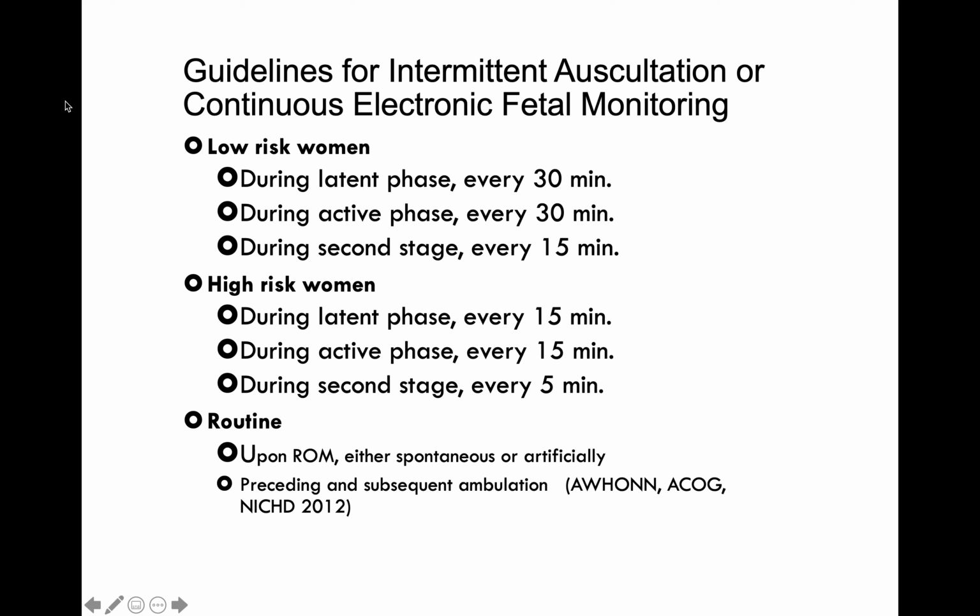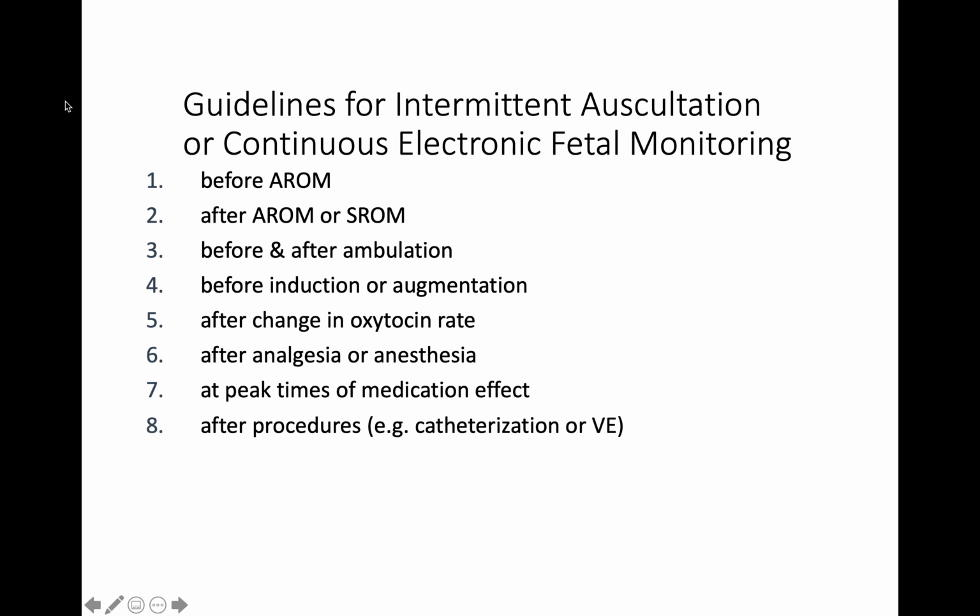And with almost any activity, we're going to be doing a fetal heart rate just to see how they're responding to whatever we're doing to them. And here we go. Here's more guidelines. Guidelines for intermittent auscultation or continuous electronic fetal monitoring would be almost before any activity, before artificial rupture of membranes, or they send a large tube into the vaginal area to break the bag of waters. That's artificial rupture of membranes, and that's what AROM means.